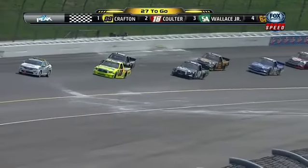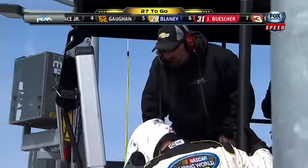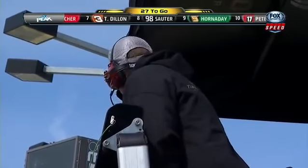I think, Phil, they're going to have to get to pit road and work on that nose. Obviously, we've talked about how critical and important aerodynamics is here, and man, that truck's bent up in the front.